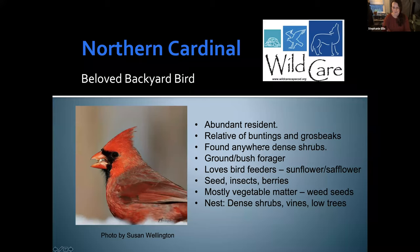What attracts them is the sunflower and the safflower. In the wild, they eat a ton of seeds, insects, and berries, but mostly vegetable matter. In the summer, when they're feeding young, that's when they switch to more insect matter. The reason they're so abundant, it's believed, is because of bird feeders. So many people feed birds that they were able to expand their range and survive winters with this additional food source. And I'll talk a little bit more about that.